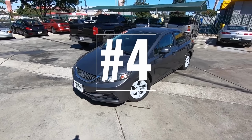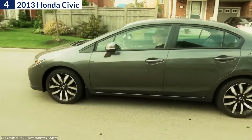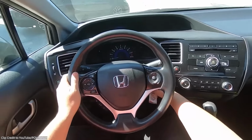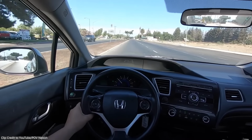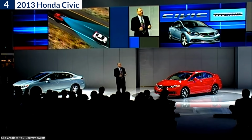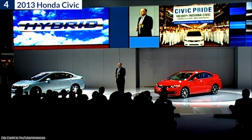Number 4. 2013 Honda Civic. Civics have been taking people from point A to point B reliably day in and day out since the 1970s, an icon of affordability, dependability, and fuel economy. The Civic can be a great car for anyone from an office worker to a high school student looking for their first car. The 9th generation Civic, which came out in 2012, is a fairly capable, safe, comfortable, and dependable car.